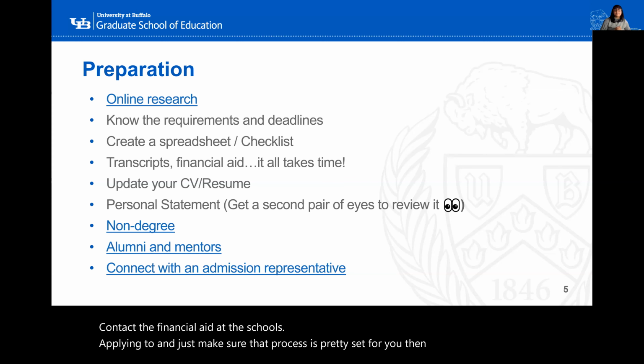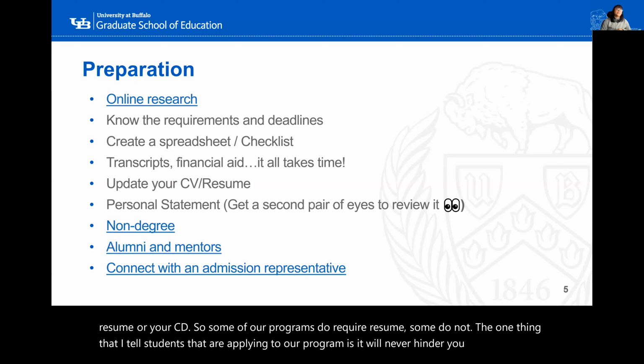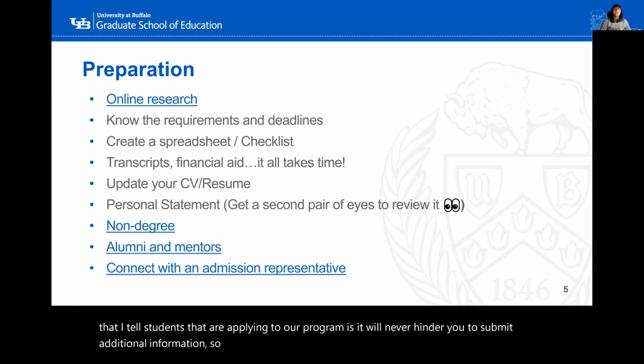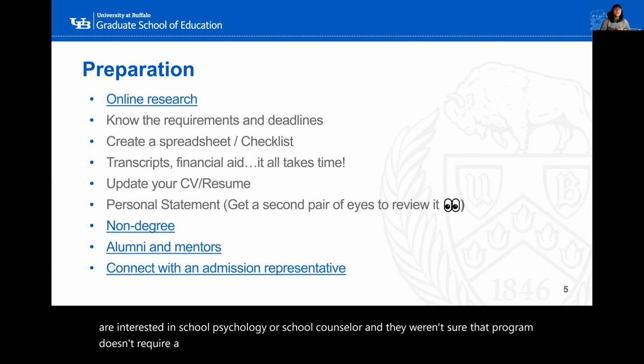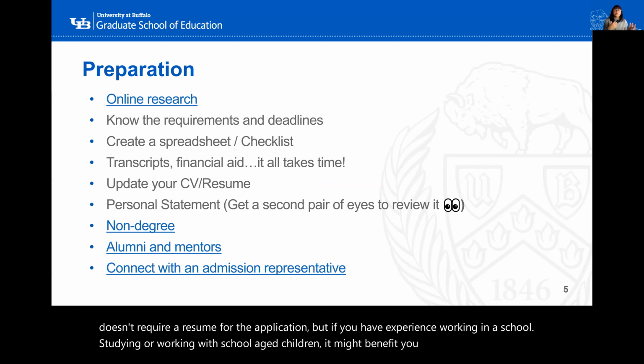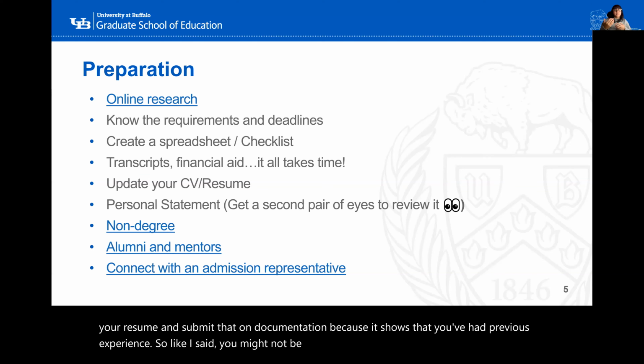The next is update your resume or your CV. So some of our programs do require a resume, some do not. The one thing that I tell students that are applying to our program is it will never hinder you to submit additional information. So if there's a program you're applying to, I know some students that are interested in school psychology or school counseling, they weren't sure. That program doesn't require a resume for the application, but if you have experience working in a school setting or working with school-aged children, it might benefit you to update your resume and submit that documentation because it shows that you've had previous experience. So like I said, you might not be required, but it doesn't hurt to submit.